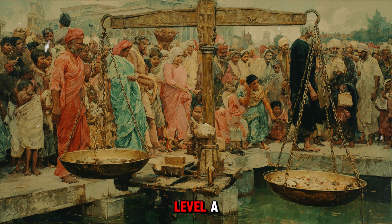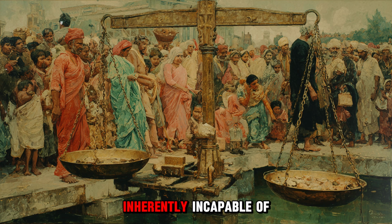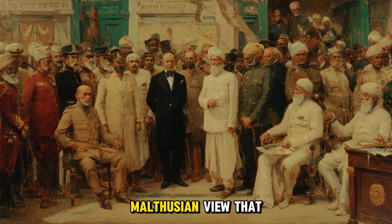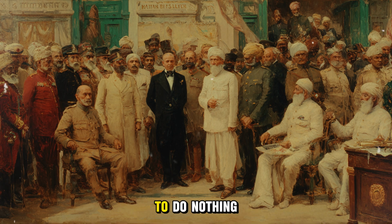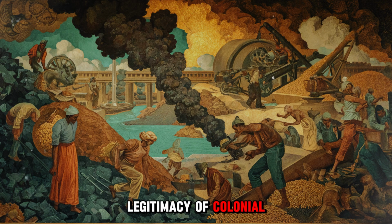At a deeper level, there was the assumption embedded throughout British imperial administration that Indians were inherently incapable of governing themselves, and that any problems in India were caused by Indian failures rather than British policy. Leopold Amory initially took what he himself described as a lofty Malthusian view that India was overpopulated, and that the best strategy was to do nothing and let nature take its course. The provincial government of Bengal never declared an official famine, partly because doing so would reflect poorly on British governance and undermine the legitimacy of colonial rule.